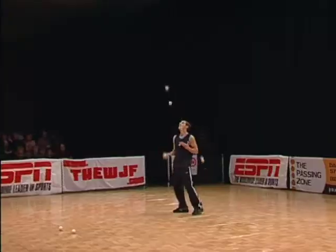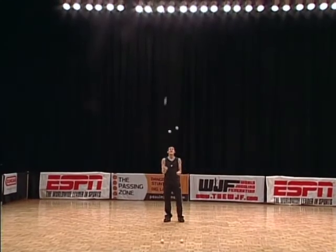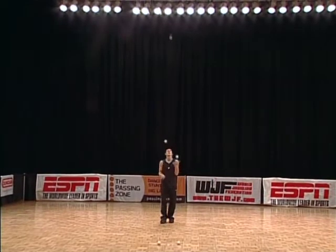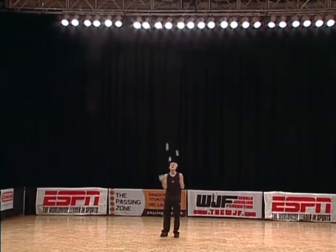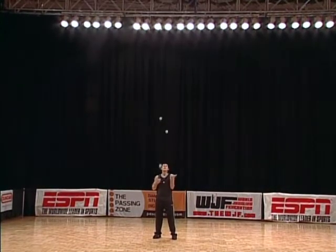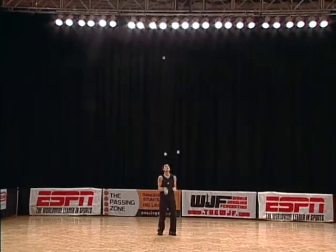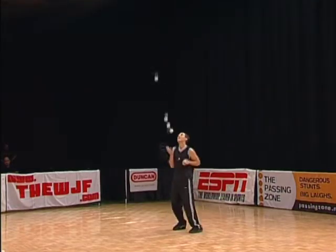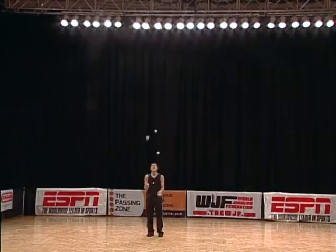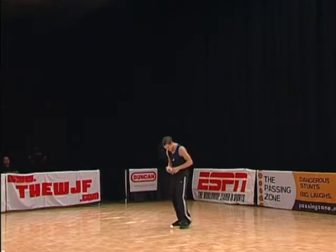Starting off with 5 balls. Oh, an early drop. That can rattle your nerves when that happens early in the routine. I hope he can stay calm and not let that early drop affect him. He does look a little nervous here. Yeah, obviously he's got very high skills, but he seems shaky. These moves are extremely difficult, but after you learn them, it's all about staying calm and focused. Oh, and there's another drop.